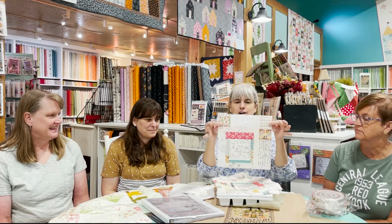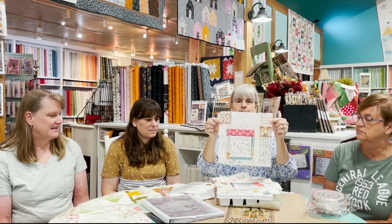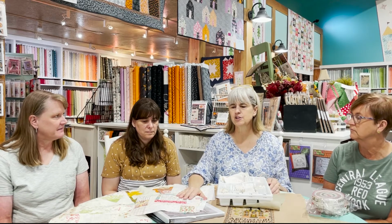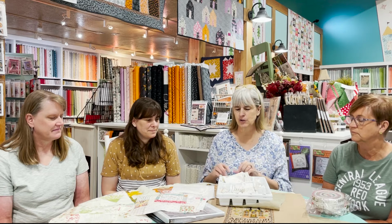So the blocks are made up of all these little low volume strips and just a few other colored fabrics. But you have to cut your strips 1 inch, 1 1/4, 1 1/2, 1 3/4, and 2 1/2.